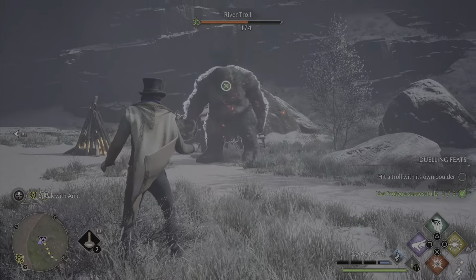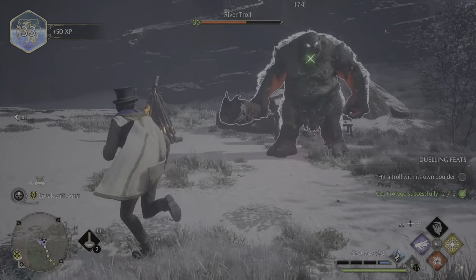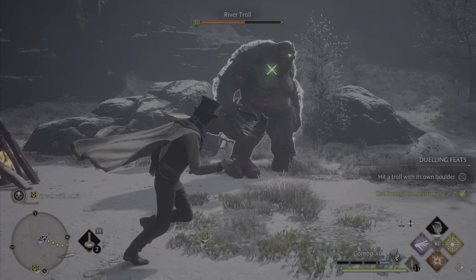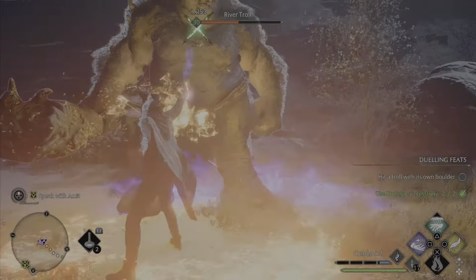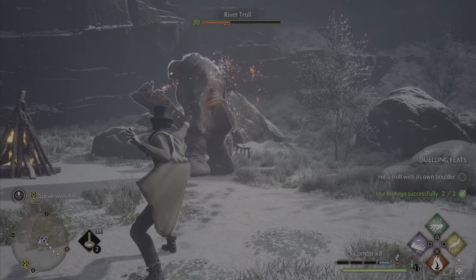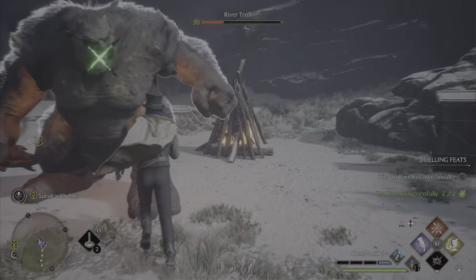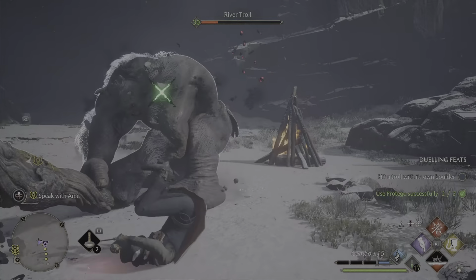I'm gonna make him be my mate for a bit. I just unlocked this recently, so you can basically take over them so that they fight for you. And then I can just get some free hits in at him. He's still my mate for a minute. Oh, I think it's just worn off. Yeah, here we go.